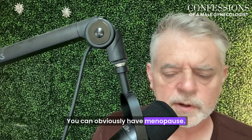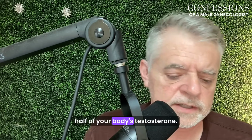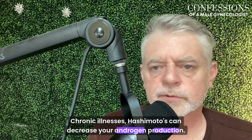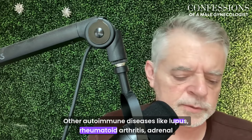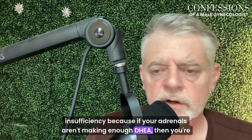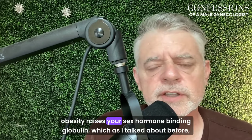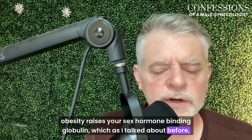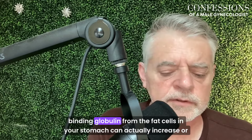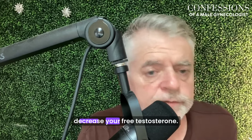You can obviously have menopause. Menopause is going to cut your testosterone levels in half because the ovaries make half of your body's testosterone. Chronic illnesses like Hashimoto's can decrease your androgen production. Other autoimmune diseases like lupus, rheumatoid arthritis, and adrenal insufficiency, because if your adrenals aren't making enough DHEA, then you're going to have low testosterone. Obesity, because obesity raises your sex hormone binding globulin, which, as I talked about before, even if you have a normal total testosterone, that increased sex hormone binding globulin from the fat cells in your stomach can actually decrease your free testosterone.